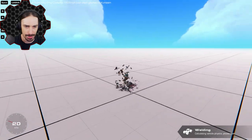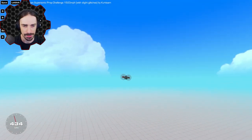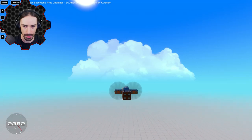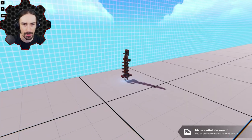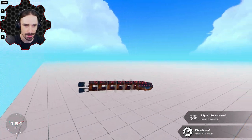Out of curiosity, I'm going to test now if this map has a wider horizontal distance to be traveled. Can I break 2,800? There we go, 21, 22, 23, 24, 25, 26, 27, 28, 29, 3,000, 31, 32, 33, 34. Wow. All right, 37. So the question becomes, can this thing actually break that limit?